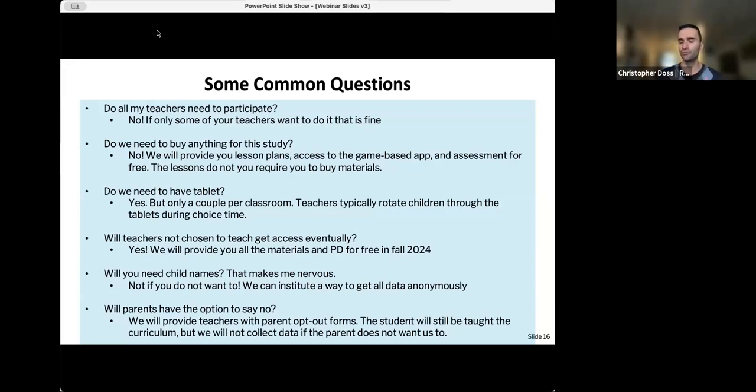It would be hard for a parent to opt out of being taught the curriculum, since that's something you do with your entire class. But if a parent doesn't want you to assess their child or gather data on their child, that's completely fine. And we'd work with you to make sure that doesn't happen.